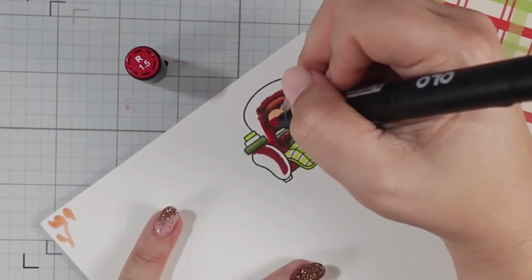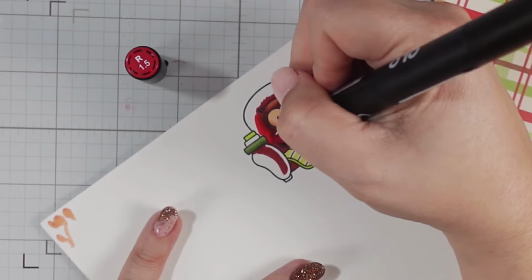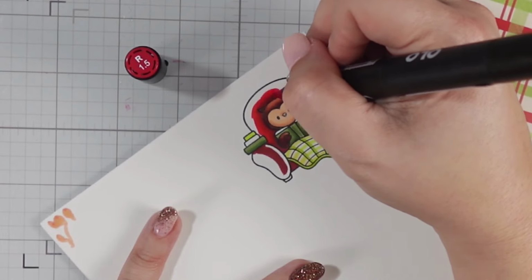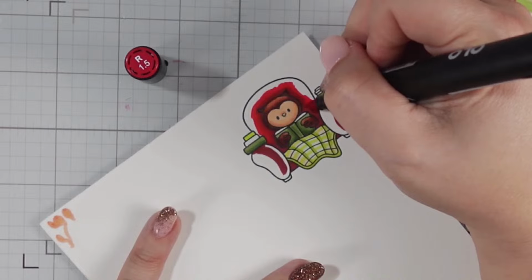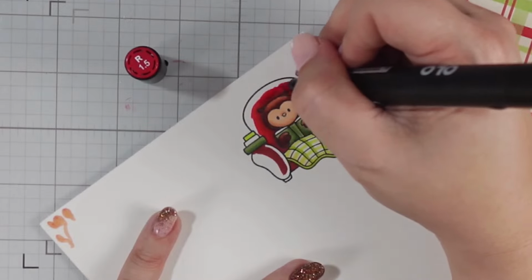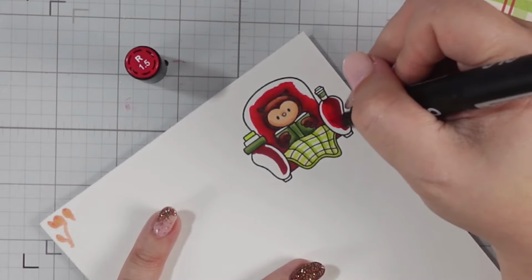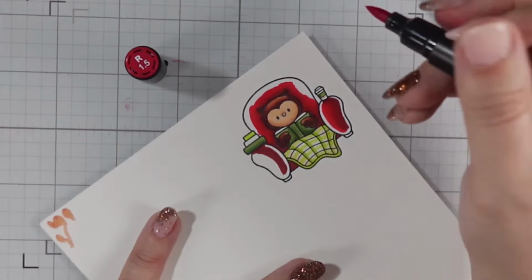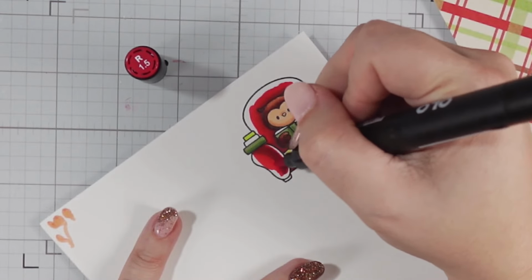Okay, so that was our 1.7. Now I'm coming in with 1.5. And we're going to make sure that we're putting down red where there's white, but that we're also going over that first red color, because that's what's going to get these two to blend and not just look stripy. And if needed, we'll do some more tip to tip coloring, because that trick also works on Copics or Ohuhus, and definitely works really well with our Olos.